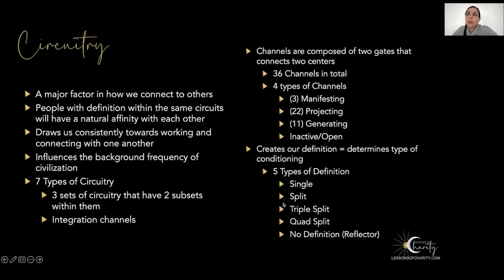I'll say really quick too, if you're a triple split, you should travel. Triple splits tend to have a lot of bounce-off energy. They need different types of people to be around, because they want to sample. They have that sampling energy. They want to experience their environment. They're meant to go out and experience. So it's really important that you travel and see different cultures and experience different people.